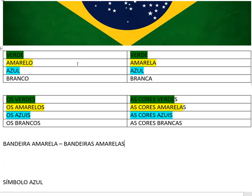Because what is this? What's the bandeira brasileira? It's a symbol of the Brazilian nation. So notice that símbolo sounds pretty similar to symbol in English, because they are cognates. They mean the same thing, okay? So let's suppose I'm going to talk about a blue symbol of something. So how do you say blue symbol? You say símbolo azul. Focus on this column here, which refers to masculine words.